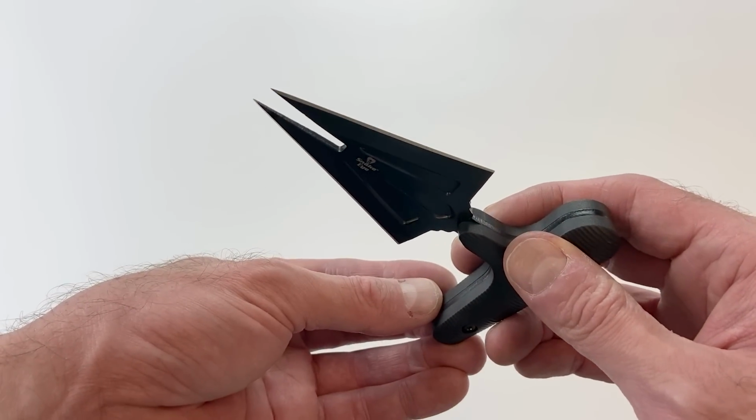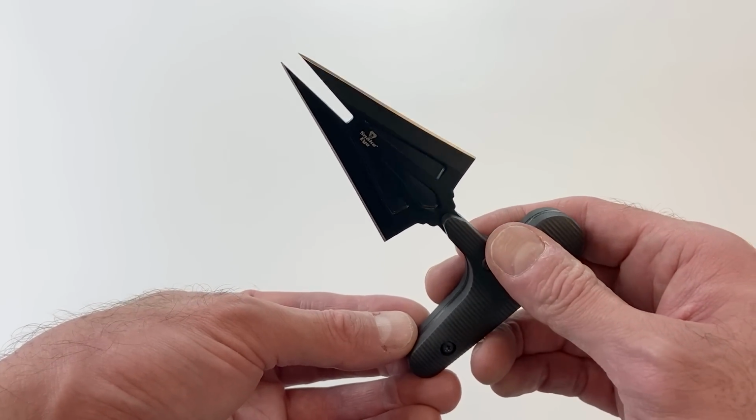My concern always is that by splitting a blade in half, you're taking away some of its strength and durability. So that's always my concern with a split blade knife. But this does look really, really cool. Some of the things I noticed first off is that this is a 440 stainless steel blade with a black finish to it.